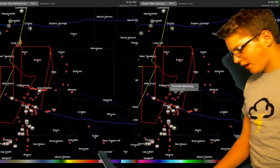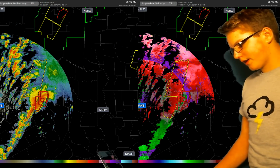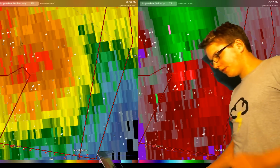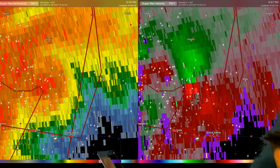Never mind. I think the areas that we're most concerned about right now are down south here in Texas. That tornado has definitely regenerated and is now on the ground again, heading directly towards the Emery area. You really need to be taking cover if you're in any of these spots.